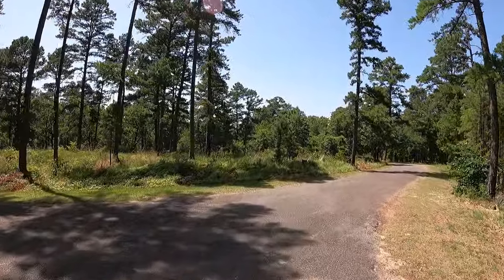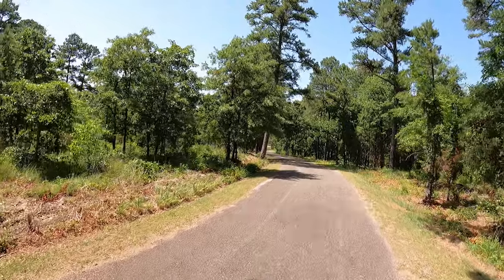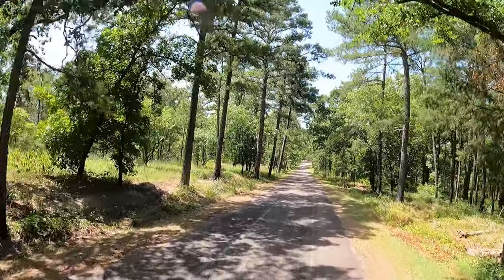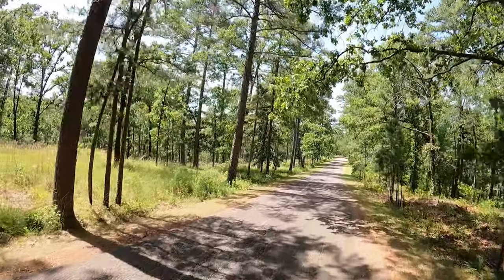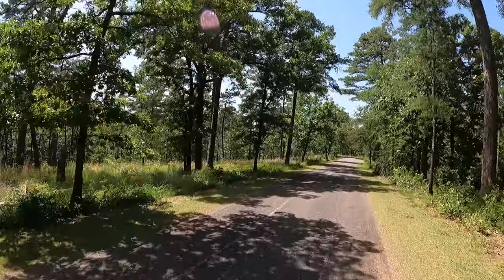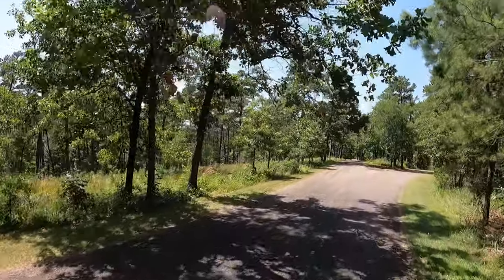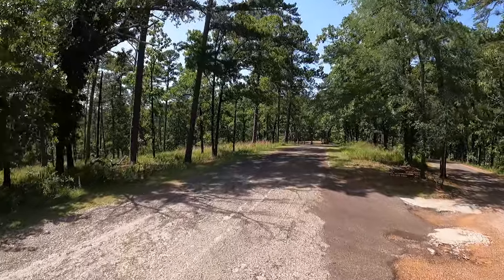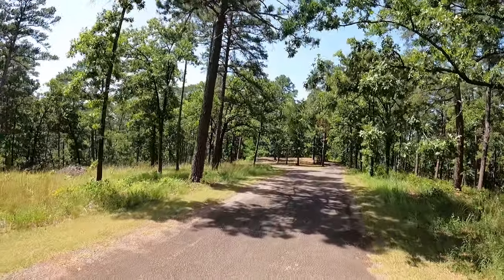Southeast Dayus area is where the fishing dock is. I came all the way out here to see. We'll see the overlook first, and then we'll go down to the fishing dock.